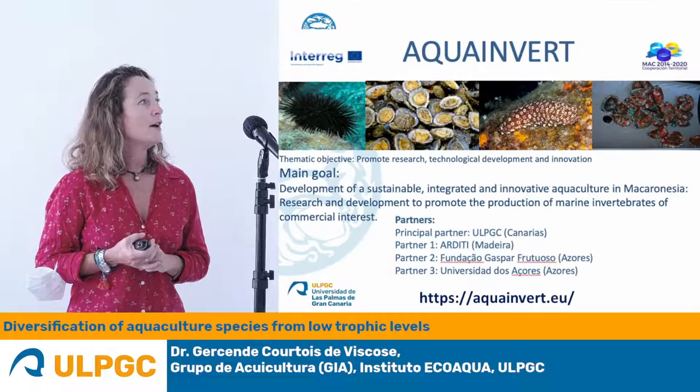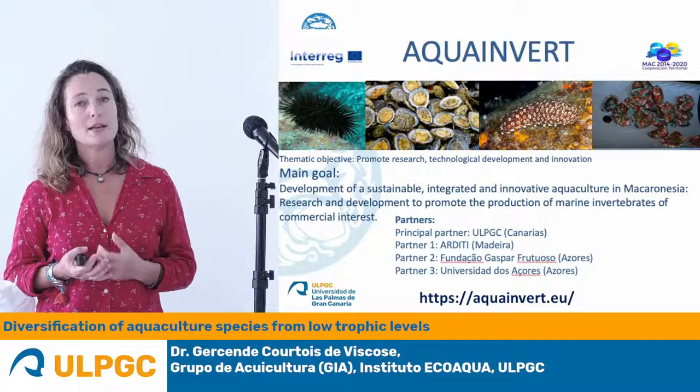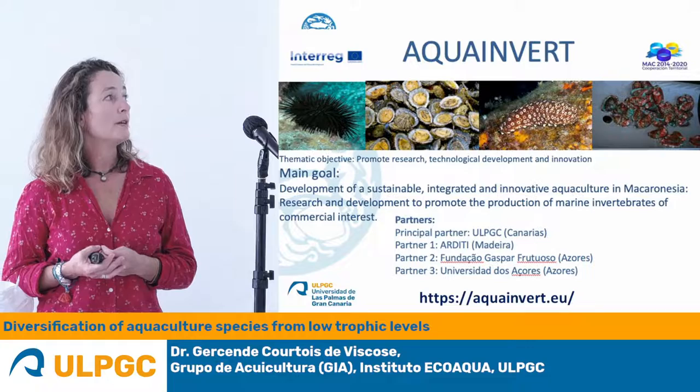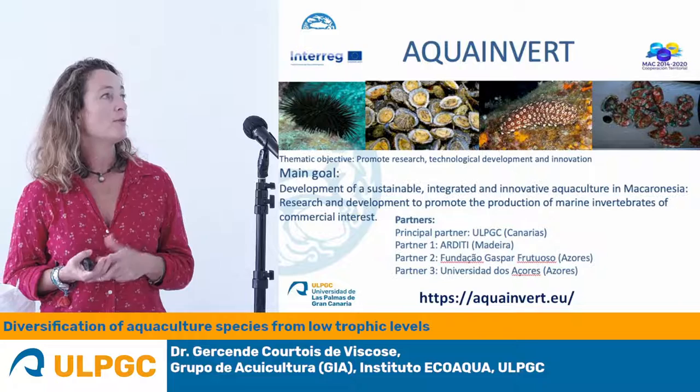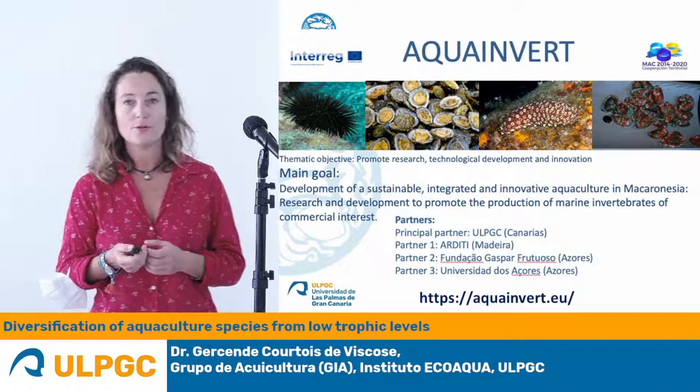And we're also setting up a network at the Macaronesia regional level, in which we are collaborating with Madeira and Azores in order to promote and develop sustainable, integrated, and innovative aquaculture in the Macaronesian region, to promote the production of marine invertebrates that could have a commercial interest. So that includes sea urchins, limpets, sea cucumber, abalone, and all these being low trophic species that can be produced in an integrated way.